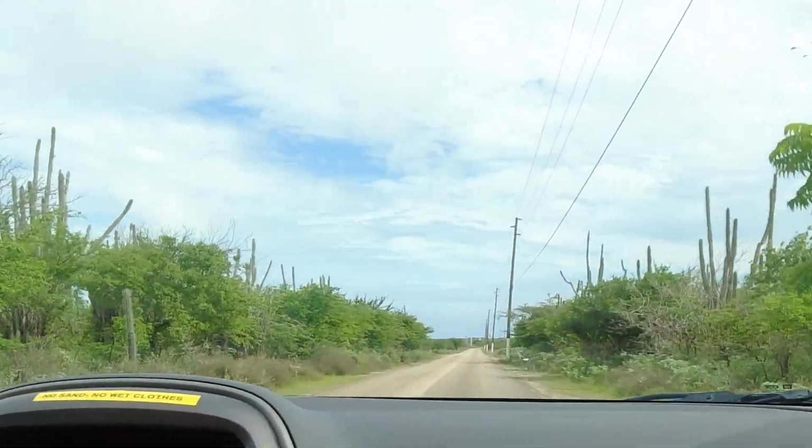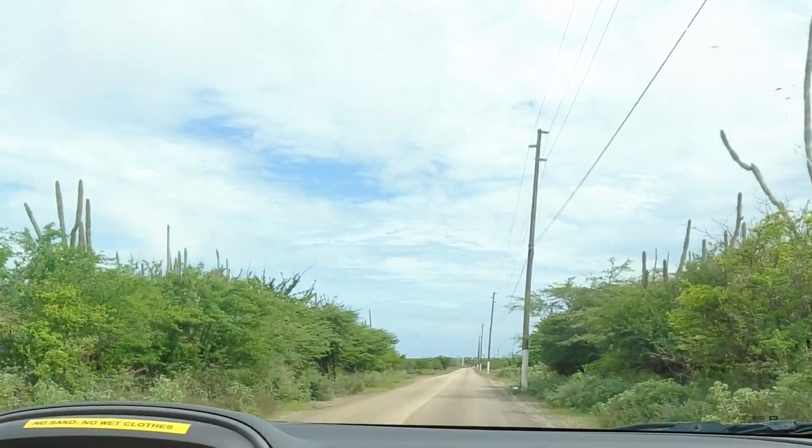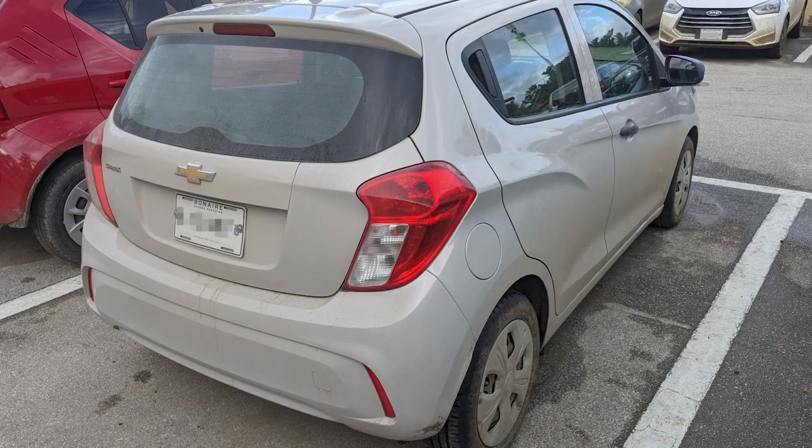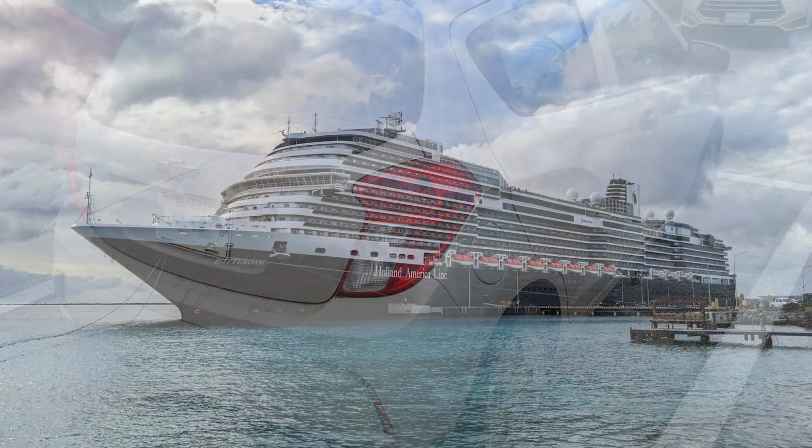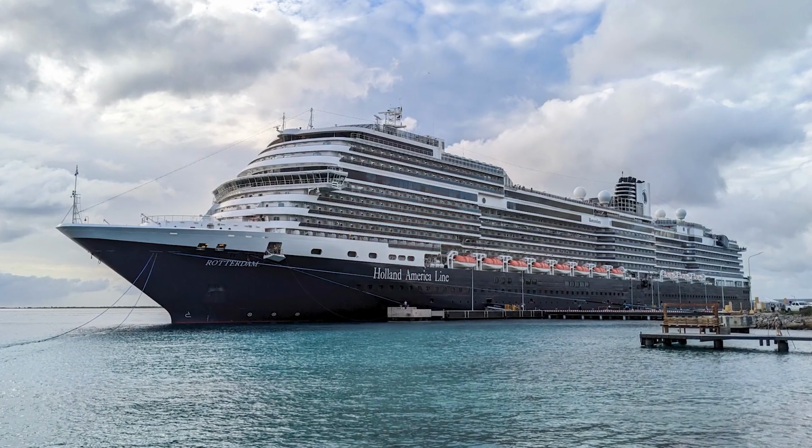After an enjoyable 5 hours of driving around Bonaire, we returned our rental car, quite a bit more dirty than when we picked it up, and walked the short distance back to our ship.